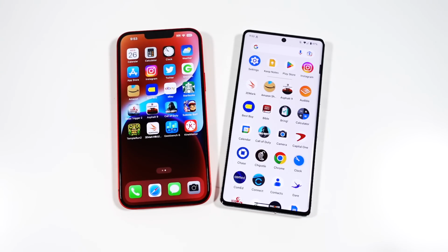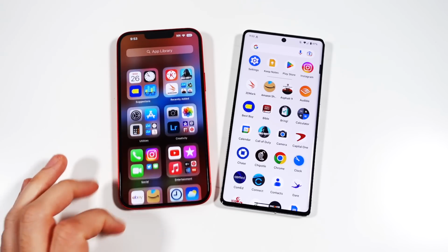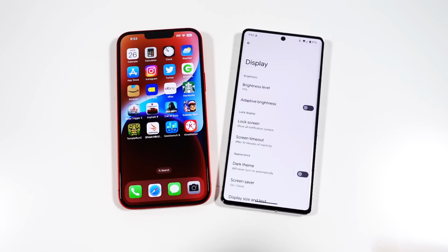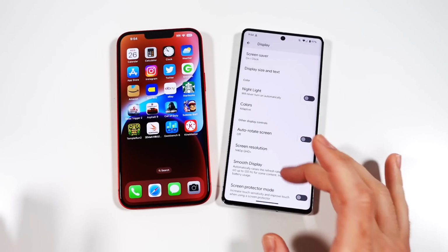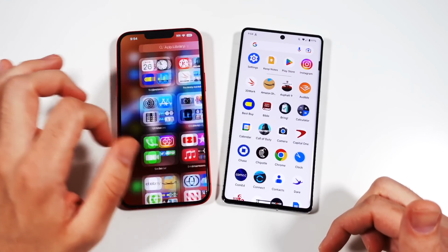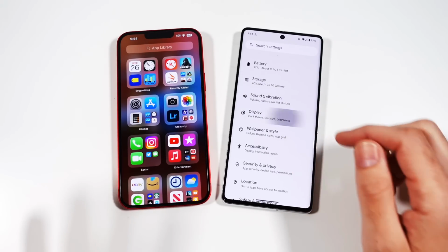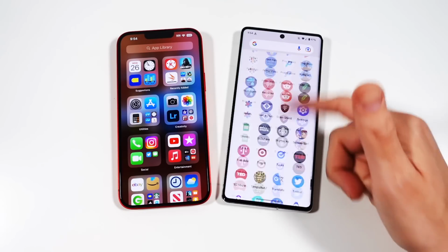I will give the iPhone 14 Plus this though. For a 60 hertz panel, it is the smoothest out there. If you take the Pixel or a Samsung phone out of their adaptive refresh modes, you will see it looking choppier than the iPhone 14 Plus. So the iPhone is definitely smooth for a 60 hertz, but cannot top these smooth panels when they are in their 120 hertz modes.